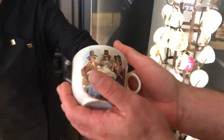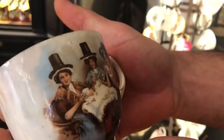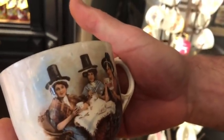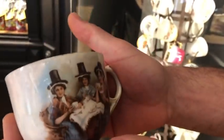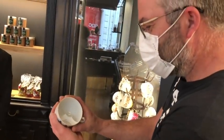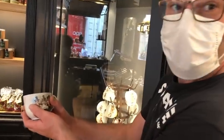Oui, oui. This one's beautiful. Took my eye because of the ladies wearing hats. See, Johnny's not the only one with top hats. Look at them drinking their chocolate with the top hats. That is amazing. Wow. But I love how it was actually designed for guys with their mustaches. Yeah. So beautiful. So these are apparently from a museum.